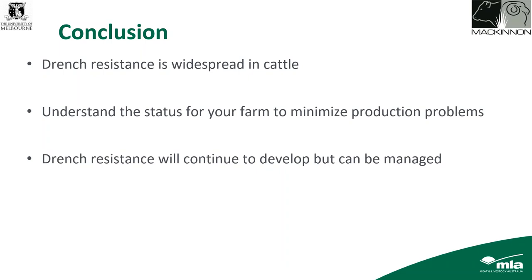I know with the BZ drenches, and this was never published, unfortunately, Norman Anderson, who did the work when he was with CSIRO many years ago, found that oxfendazole was more potent than albendazole, for example, against inhibited larvae in cattle, which was quite interesting. I think the oxfendazole was 95% effective against inhibited larvae, and the albendazole was substantially less than that. But the work was never published, and I don't think that work's ever been done since.